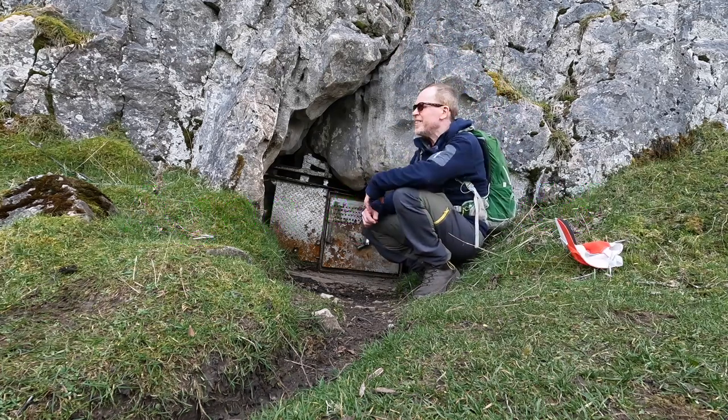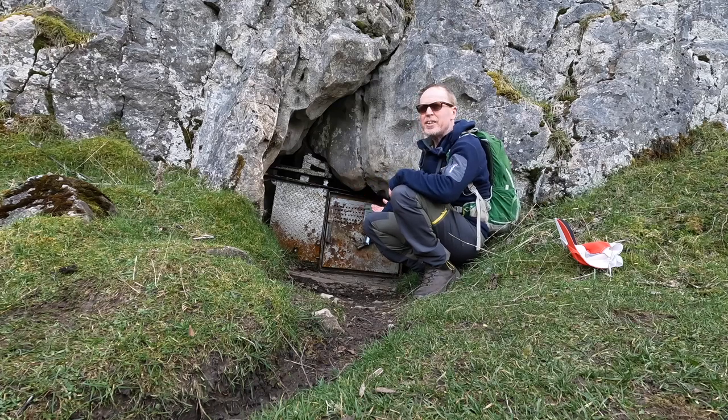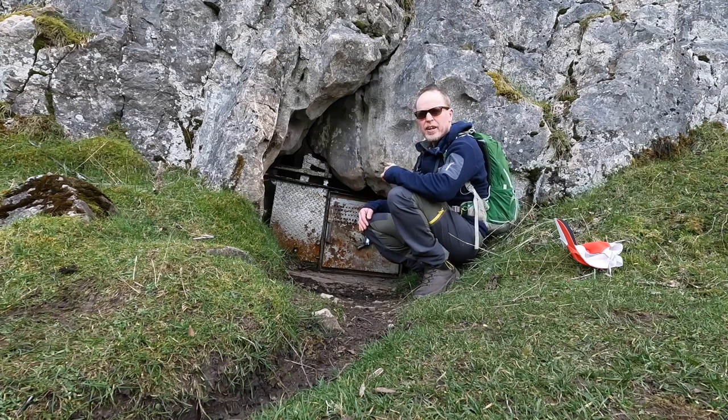Here we are. This is Llangattock. This is a very large cave system. I've never been in this one. All the years I've been coming up here, I've never been in Llangattock.